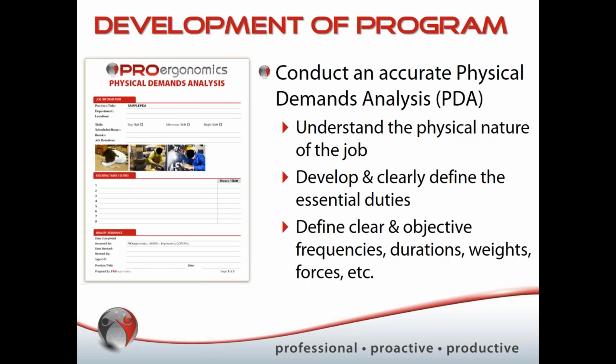So as I said, these aren't necessarily programs that we recommend for every client that we have. Because of those legal ramifications, it's sometimes just not worth it. If you have fairly moderate to low physical requirements of the job, there's really not a need. You should be able to potentially engineer the risk out so that everyone should be able to do it. But we all understand that there are certain industries where that's not 100% possible. So making sure that those frequencies, durations, weights, and forces were all measured and validated.